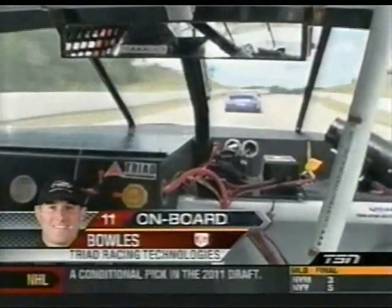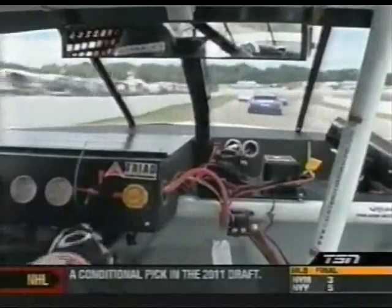And you can see the gap starting to form as we ride along with Jason Bowles in the Triad number 11.